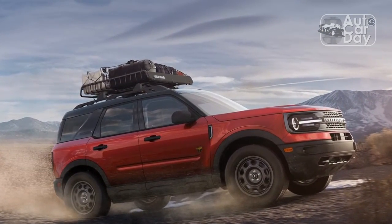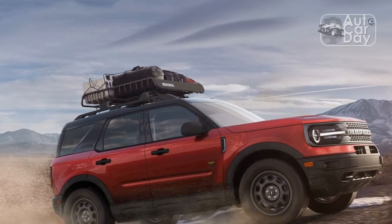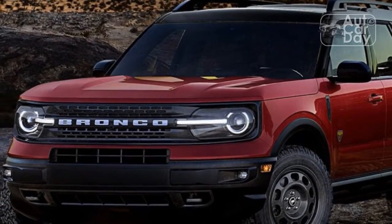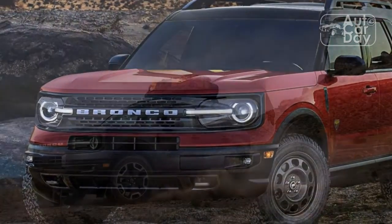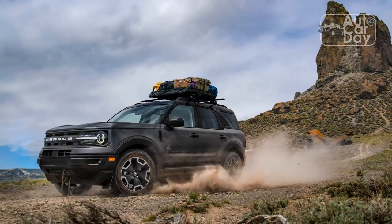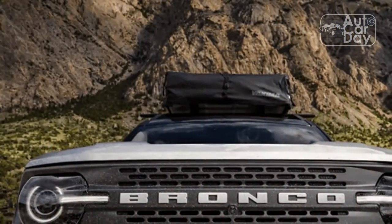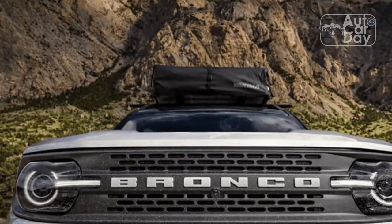While I'm reviewing the Badlands, this Sport is technically a first edition, which is little more than a loaded Badlands with some trim tweaks, graphics, and gloss black wheels. I'm ambivalent on the black stickers, although they add a bit more variety to the Area 51 paint and black roof, and the first edition wheels are not the good ones. In the cabin, though, the first edition wears navy pure leather upholstery, which is otherwise only available on the three-cylinder Outer Banks. It's the main reason I won't begrudge any of the 2,000 buyers for the limited edition option.